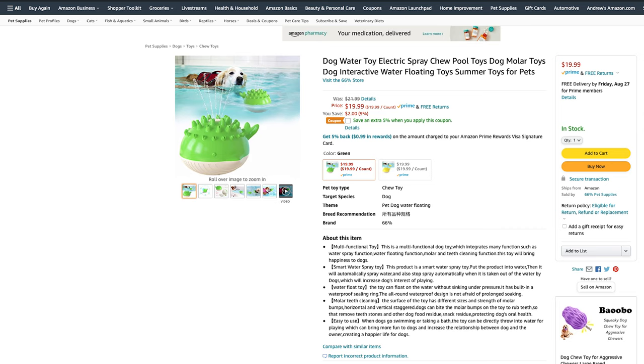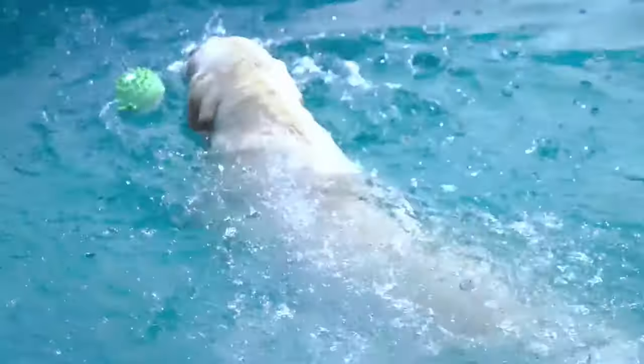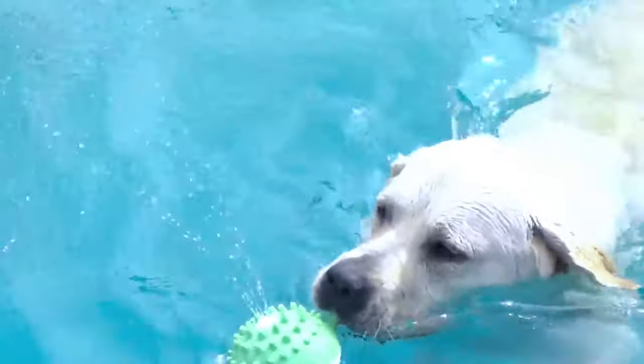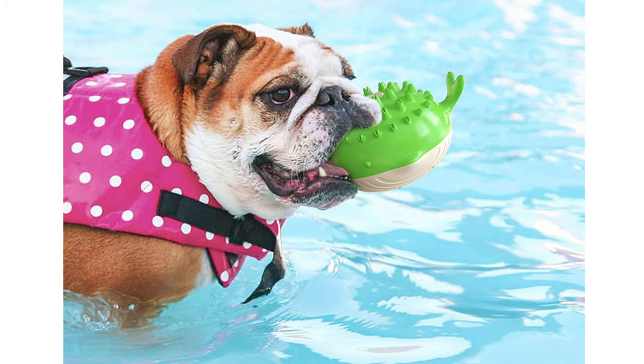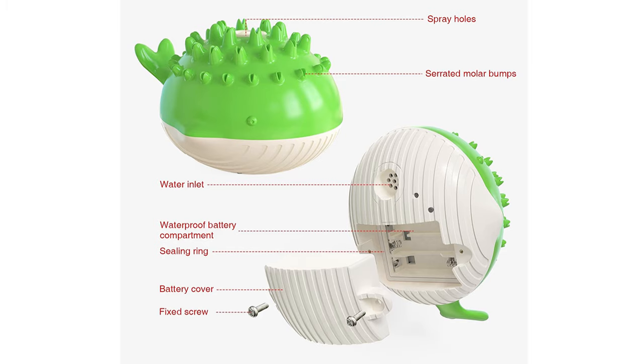Coming in at number three is this toy more focused for the Olympic swimming dogs out there. This is the electric spray chew toy for dogs. This floating spraying battery powered dog toy is the perfect pull toy for your dog. It has serrated molar bumps that helps keep your dog's teeth clean. It's interactive fun and improves your dog's IQ. It has a waterproof battery compartment and a water inlet that allows the water to spray out of the top. And it comes in two different colors, green and yellow.